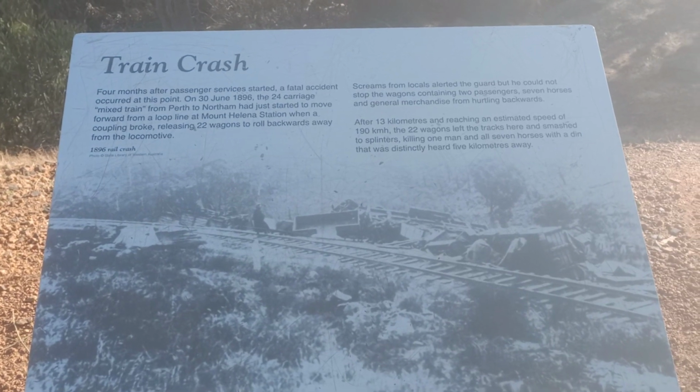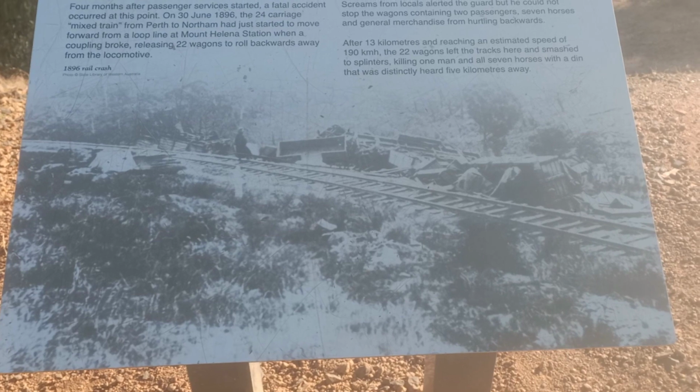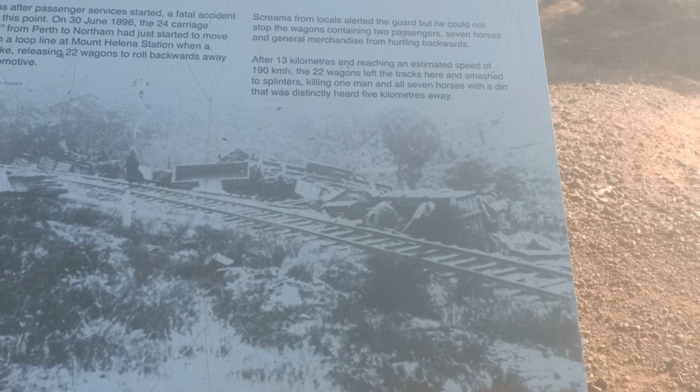Okay, what we have here is the train crash that happened back in 1896 on June the 30th. The 24-carriage mixed train from Perth to Northam just started to move forward from the loop line out Mount Helena station. The coupling broke, releasing 22 wagons to roll backwards away from the locomotive. Screams from locals alerted the guard, but he could not stop the wagons containing 2 passengers, 7 horses, general merchandise, moving backwards. After 13 kilometres and reaching an estimated speed of 190 kilometres an hour, the 22 wagons left the tracks here and smashed to splinters, killing 1 man and all 7 horses with a sound that was distinctly heard 5 kilometres away.